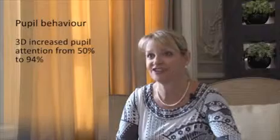Before the 3D started, on average, only about 50% of the children were actually paying attention. So only about 50% of children were watching the teacher or listening or on task, and the other 50% basically are not paying any attention. When the 3D comes on, you see a sudden spike, a sudden increase in the amount of attention that the children give to their learning. So they become very focused. At that point, about 94% of children were paying attention. So it's quite a big difference in attention levels.